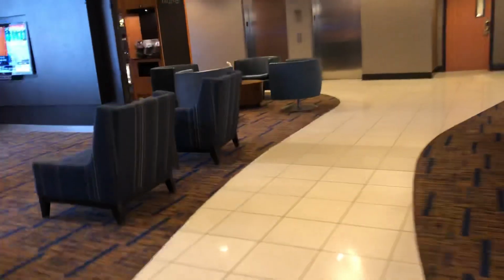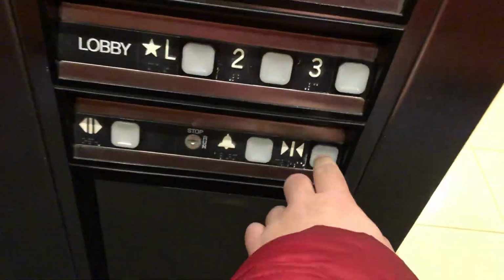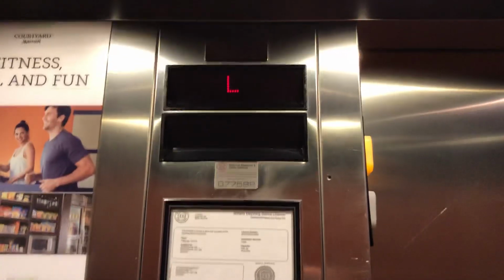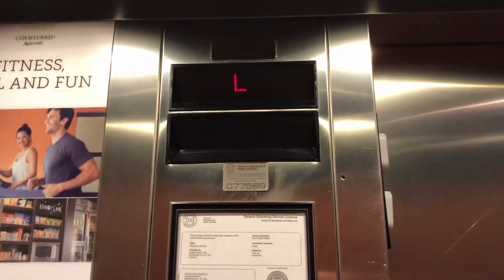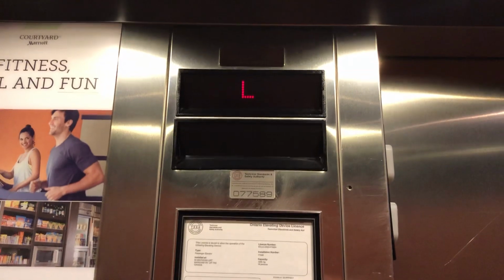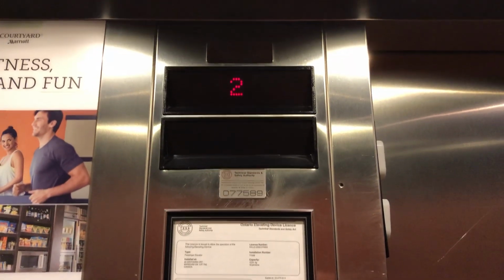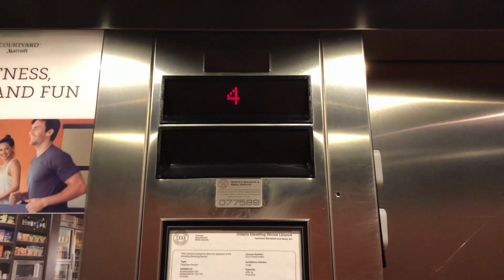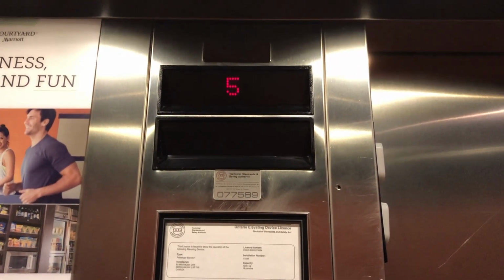And we have more impulse elevators. Probably ThyssenDover again. Here we go. Six. And once again, ThyssenDover. Ooh, my bad. Oh, listen to that motor. And here we go, floor six.